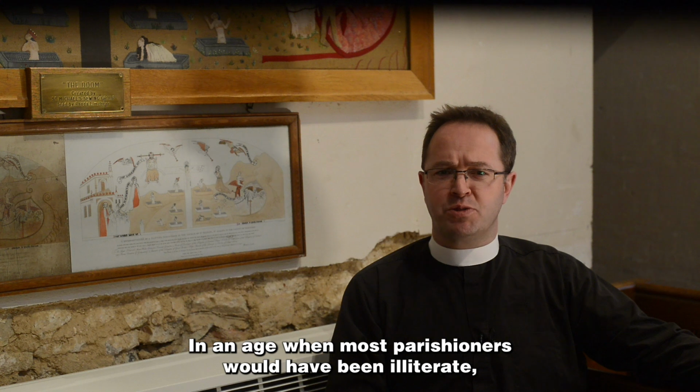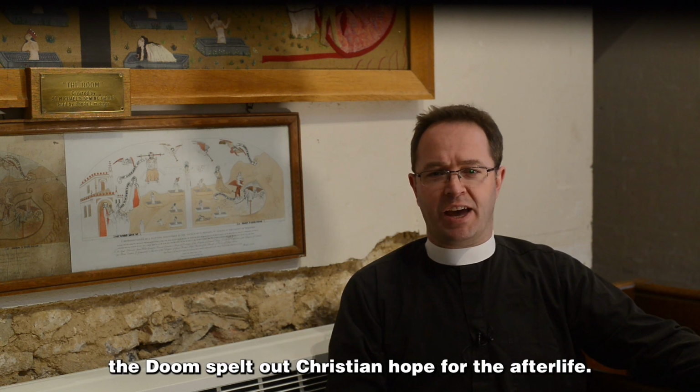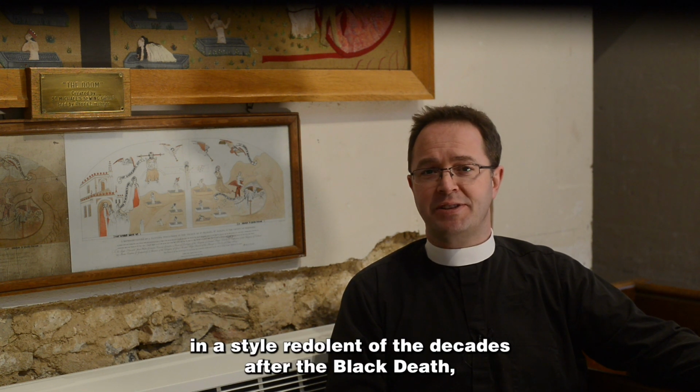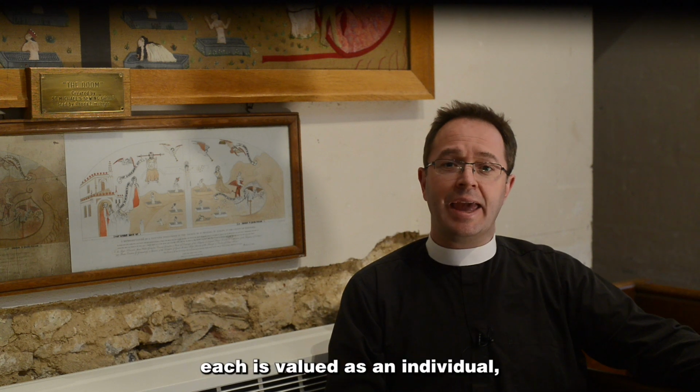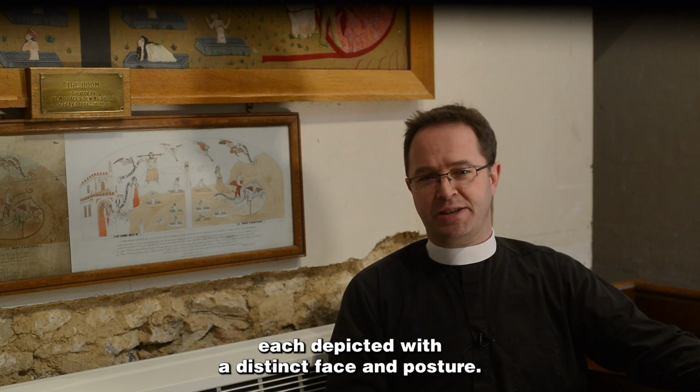In an age when most parishioners would have been illiterate, the doom spelt out Christian hope for the afterlife. Across the foreground, saints, rich and poor, are rising from their tombs. In a style redolent of the decades after the Black Death, each is valued as an individual, each depicted with a distinct face and posture.